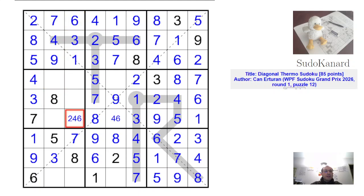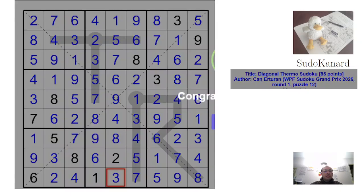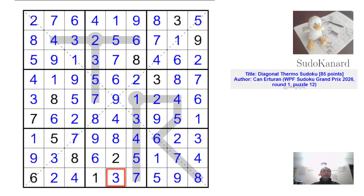There's a 4 here, so that's a 2. That's a 6, that's the 4, that's a 6. Here I need a 1 and a 9. And this is 5. This is 4, this is 2, and this is 3. So this was a pretty difficult puzzle. All the more so that at some point I had to find this W wing.